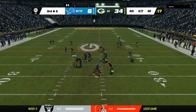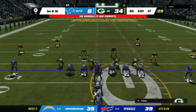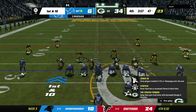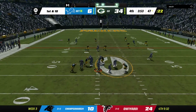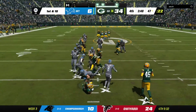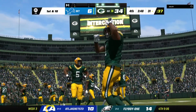Looking to throw, Riley. He's just going to dump this one off to his fullback out of the backfield. So into Packer territory now. Here's 1st and 10 at the 47. They'll stick with the passing game as he looks to throw. And now here's another interception, picked off by Jair Alexander. And the Packers will have the football as this is taken up past the 30.